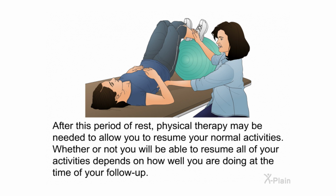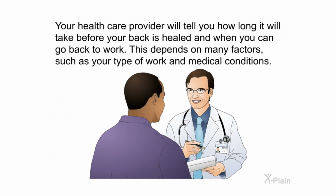After this period of rest, physical therapy may be needed to allow you to resume your normal activities. Whether or not you will be able to resume all of your activities depends on how well you are doing at the time of your follow-up. Your healthcare provider will tell you how long it will take before your back is healed and when you can go back to work. This depends on many factors, such as your type of work and medical conditions.